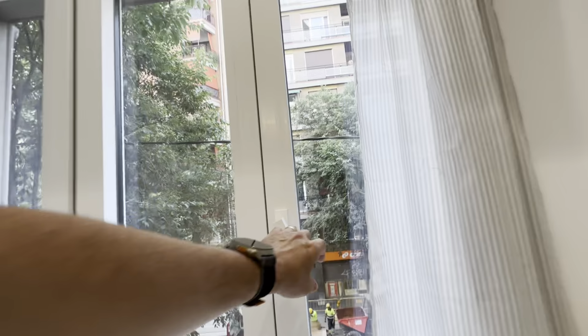Today we're in Carrer Valencia in the neighborhood of the Champlain. Pretty nice flat with 7 rooms for rent. Let's take a look.